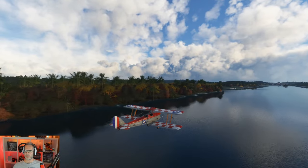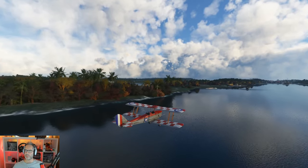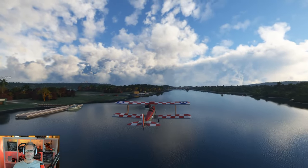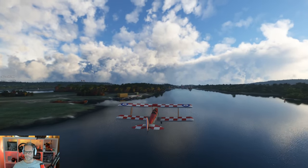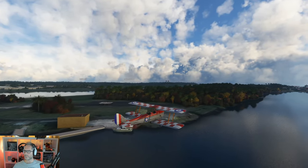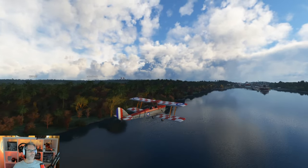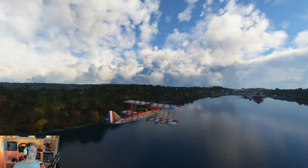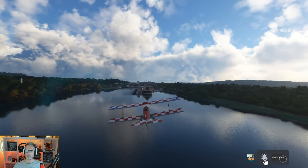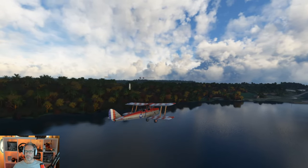So you see all these tree colors on the side. That's what the add-on does. It just makes things, and you can see the different variety of trees. It's not just green. Things change up a bit. Go first a lock up here. Like a beacon. Have a look at that.